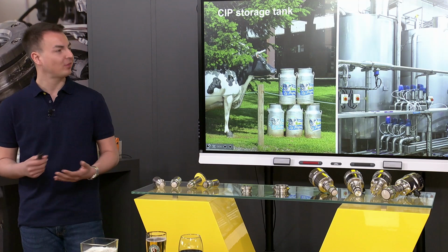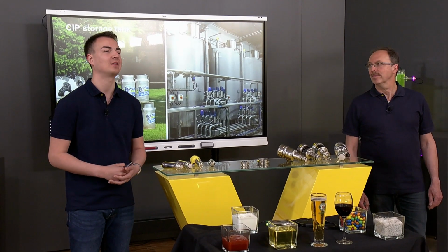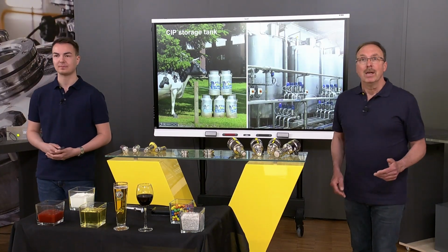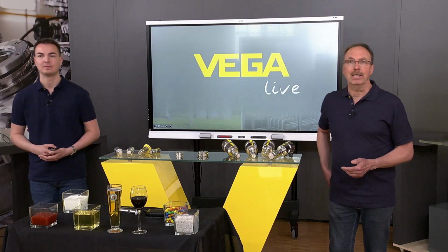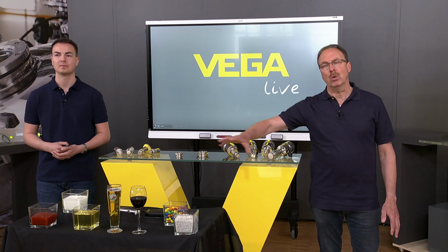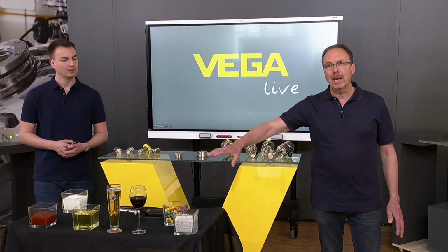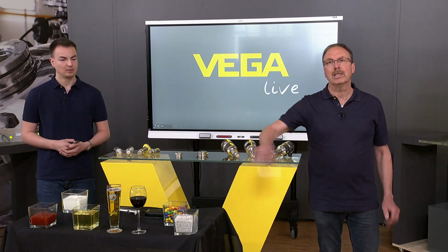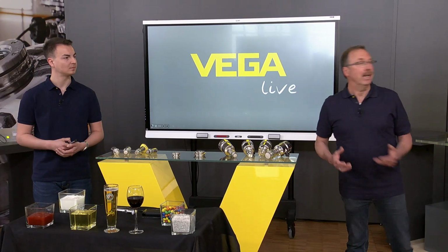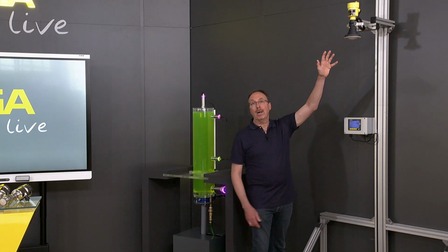Jürgen, I think we should show our participants how the performance of the VEGA Pulse 6X is in practice. Yes, of course, sure. We want to show you some practical applications. Of course, it's possible to measure all these products that we have measured already with the VEGA Pulse 42: yogurt, oil, beverages, and also these bulk solids. It's getting a little bit more difficult if we have a bigger distance. Therefore, we have also prepared a new demonstration model with the VEGA Pulse 6X on top.